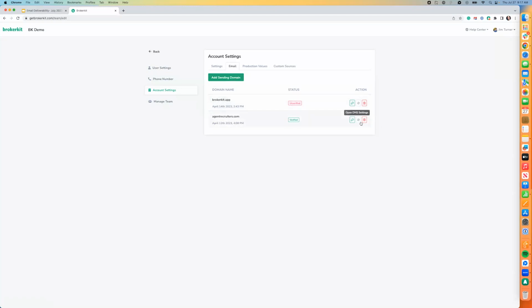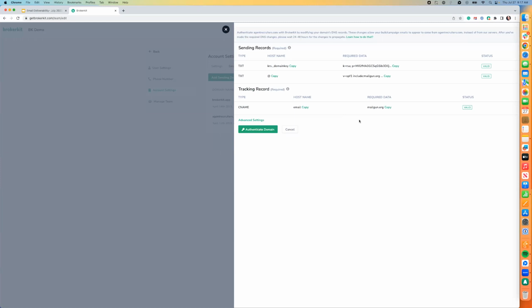So you add it, but then if you click here, it's giving you the records that you need to add. These records have to be added into where you're hosting your DNS. So if you have brokerkit.app in your GoDaddy account, that's where it's hosted, you have to take these records and put them in there. So it is a little technical. Now, if you're a Brokerkit customer, we have office hours you can jump on. We can help you do this, but this is how you would do it. So essentially, we let you copy these records and go add them into your GoDaddy account.